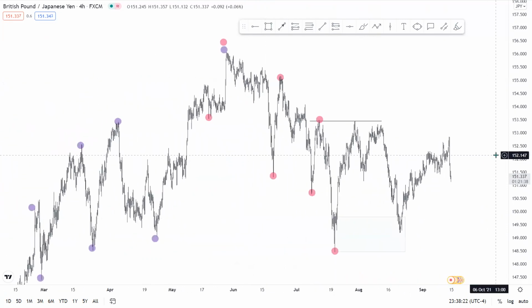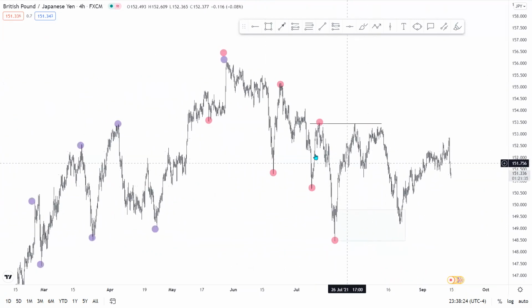If you look at the structure and ignore all of this choppiness, here's the last high that produced a lower low. Until we trade above it, we're bearish. And once we trade below it, we have a new leg. We never trade above it, right?